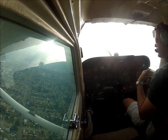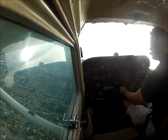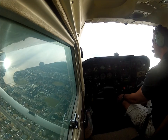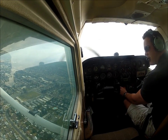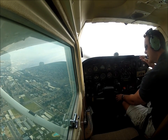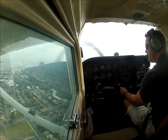Okay, so I requested the short approach. He gave that to me, short approach approved for 29 left, and we're clear to land. So go ahead and get some of this power pulled out here. We'll do a short approach. So again, short approach, we're just going to come in and use what we need on the runway. I'm going to try to put it down so we just roll right off of the Bravo 10 taxiway, which will put us straight into our parking. So saves us 5 to 10 minutes of flight time.